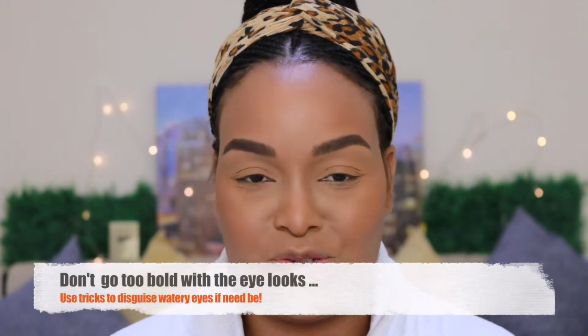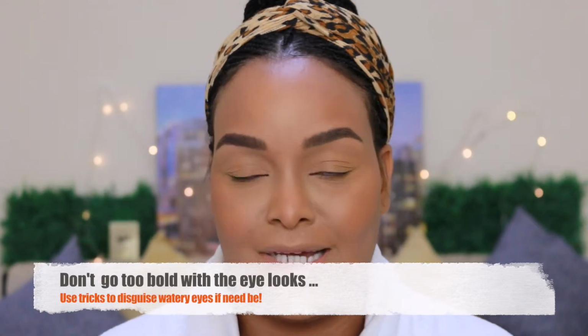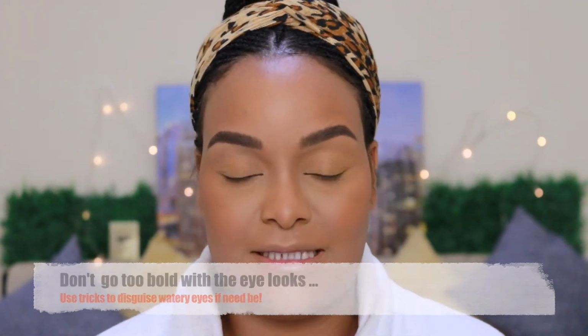Okay guys, so I have finished the powdering, and I put some bronzer, contour, blush and all that good stuff. So now we're going to go in to do our eye makeup. What I've noticed is, if you are in that season of watery eyes, just don't go in with bold stuff.